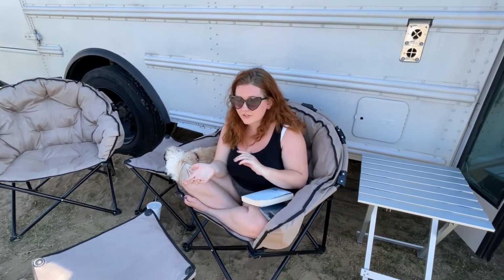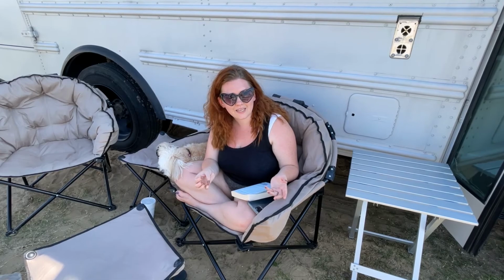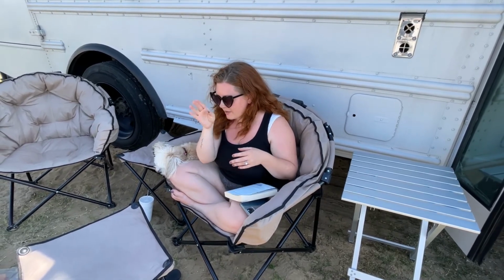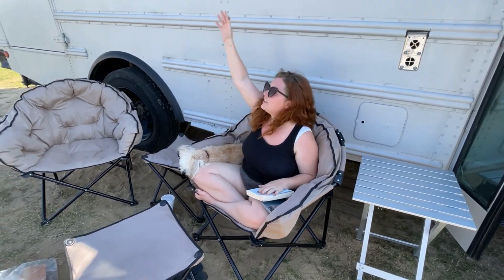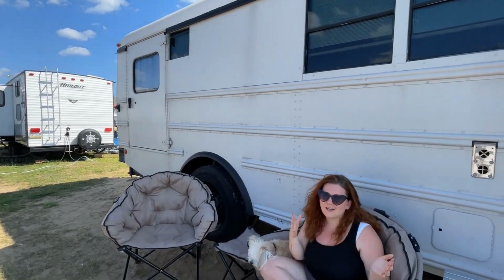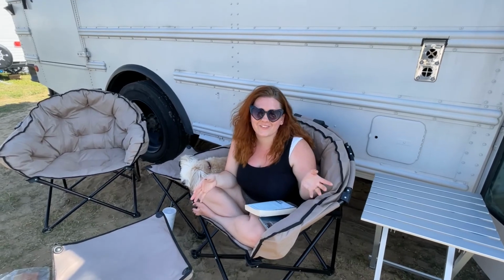So this is our first campsite that we've been at with the bus, I think, right? I think so. So when we're parked at like a church or outside my parents', we won't set up everything. But during the day, this is pretty much how our campsite looks. And then at night, we will bring out our projector and we'll put a sheet up on the side of the bus. We'll play games like Mario Kart. We'll watch movies, watch TV shows, play Quiplash, fun stuff like that.